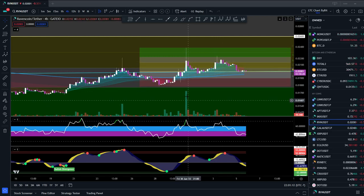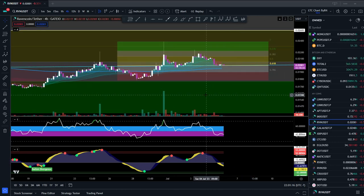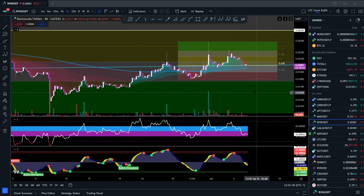And back here, obviously, we had a decent volume spike. But I'd like to see the volume coming in a lot stronger than that for us to get any kind of move. Otherwise, it's just sideways action or downwards action, or maybe, if we're lucky, a slow grind because the rest of the market is moving up at the same time. That's really the only way I can see Ravencoin moving right now, is if the rest of the market is moving, because the volume's just too weak to go anywhere.